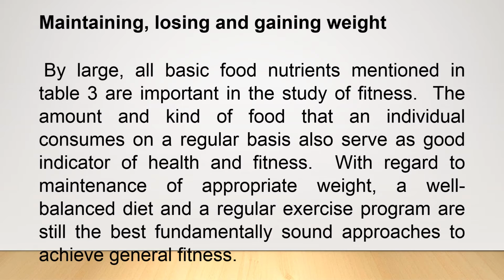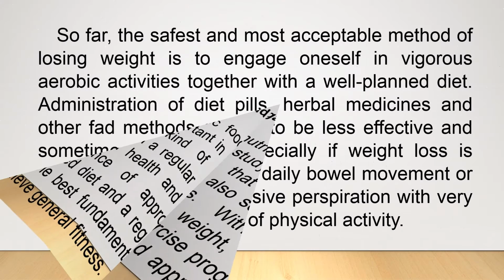By and large, all the basic food nutrients mentioned in Table 3 are important in the study of fitness. The amount and kind of foods that an individual consumes on a regular basis also serve as a good indicator of health and fitness. With regard to maintenance of appropriate weight, a well-balanced diet and a regular exercise program are still the best fundamentally sound approach to achieve general fitness.